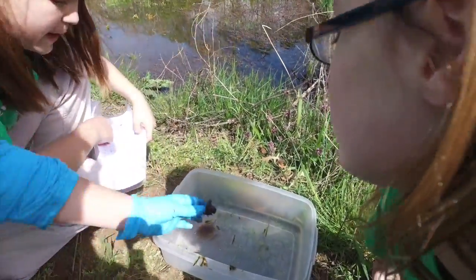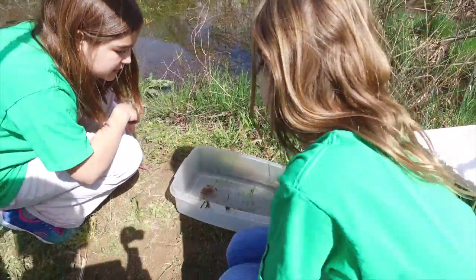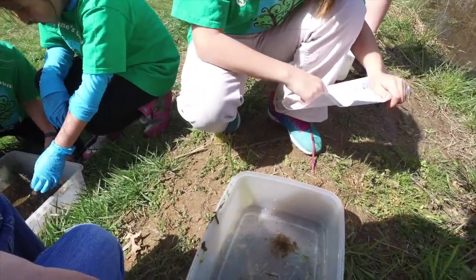Looks like a fishing spider right there. Looks like a fishing spider and two dragonfly larvas, because a new one just came in. And they both look like dragonfly larvas. We have a lot of those. We found a lot of those yesterday.